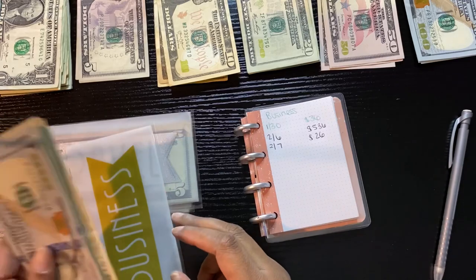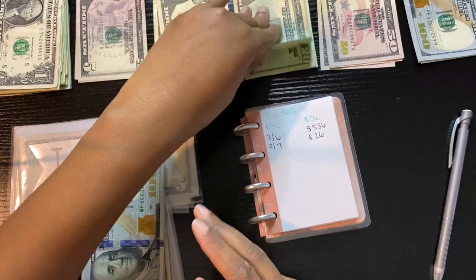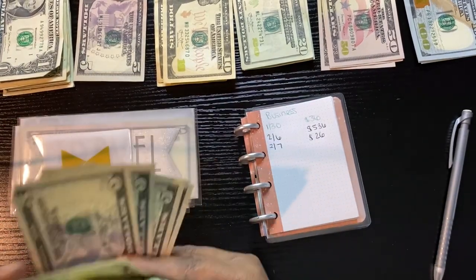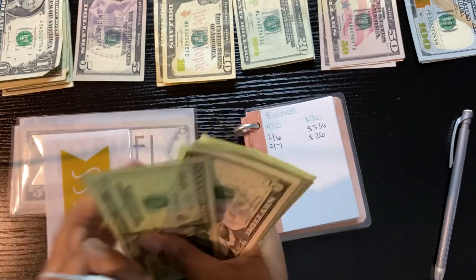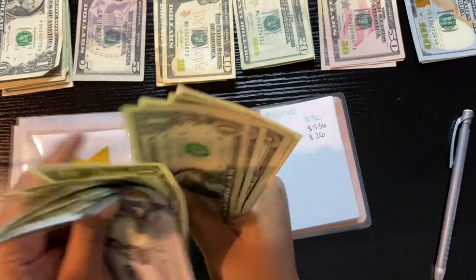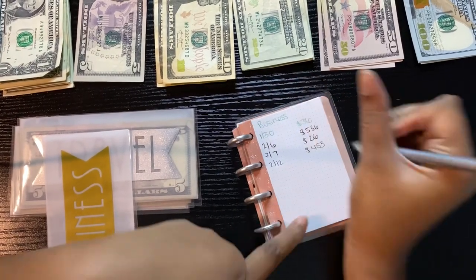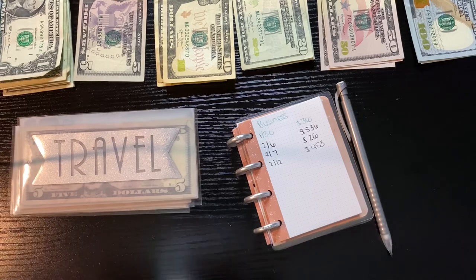I'll figure out that 10 another time. And then it also is going to get $27 because that's what I made after taxes from Etsy. 25, 6, 7. So now business has, let's see, 453 is what that has now. That's just what we're going to work with. I need to condense this.